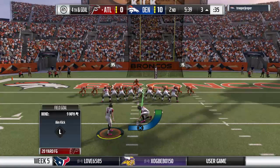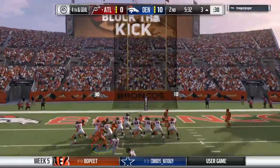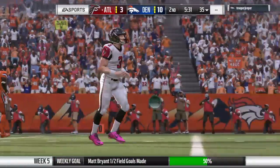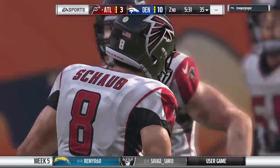So a field goal try here on 4th down as the Falcons call on Matt Bryant. From the left hash, should be a fairly easy one here. And Bryant's kick is good. And they get themselves on the board here. It's 10-3. So this offensive unit, they've now had 3 drives, and they only have 3 points to show for it. Payoff is the key for everything.